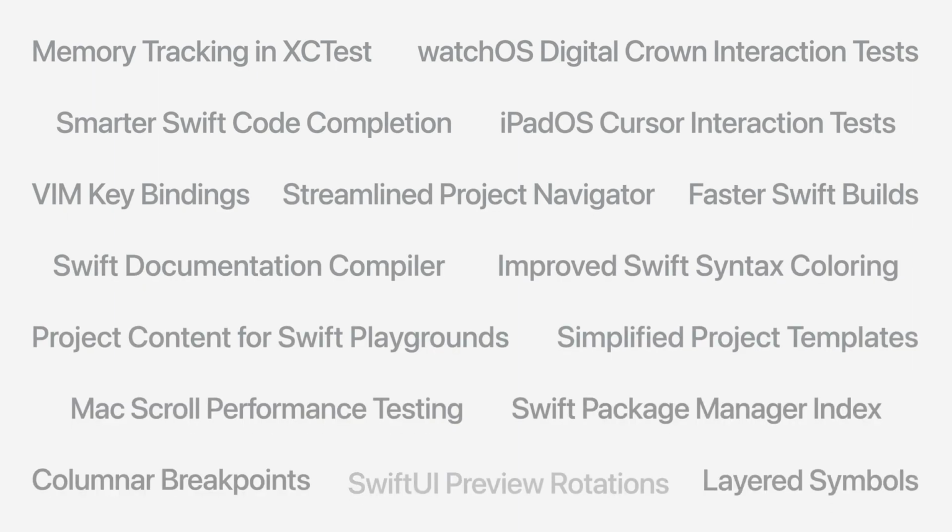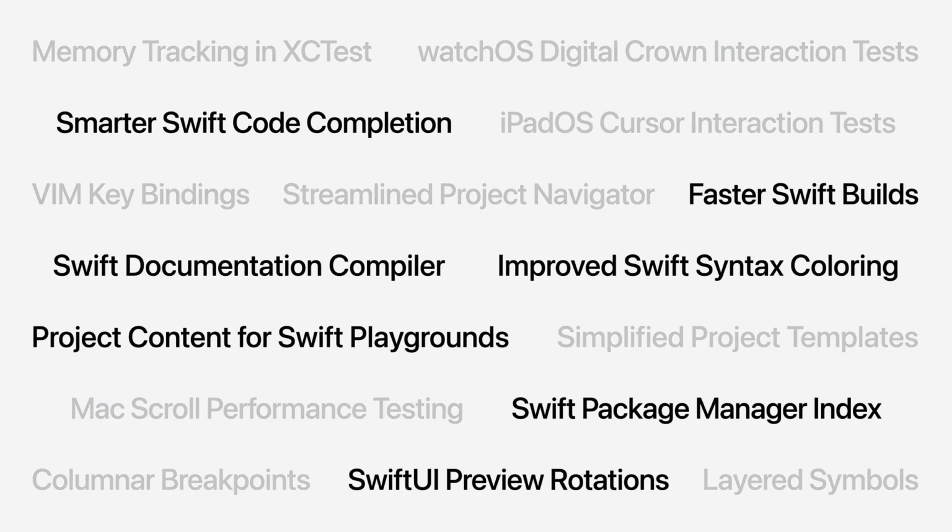In addition to everything you've seen here, we have a huge list of improvements and features in our developer tools that you can learn about in this year's sessions, including some terrific enhancements to Swift support in Xcode. That's just the start of an exciting story for Swift this year. To tell you more, here are Josh, Holly, and Matt.